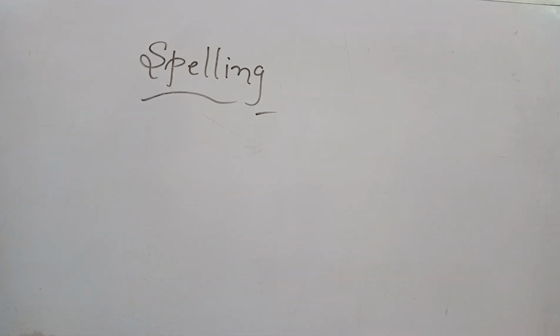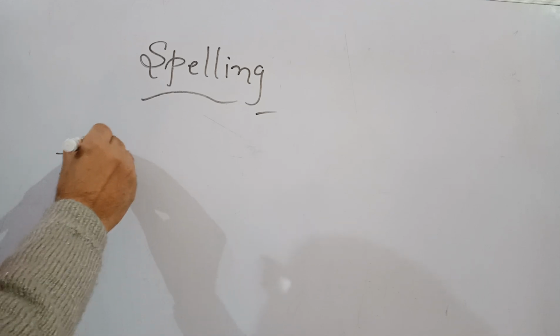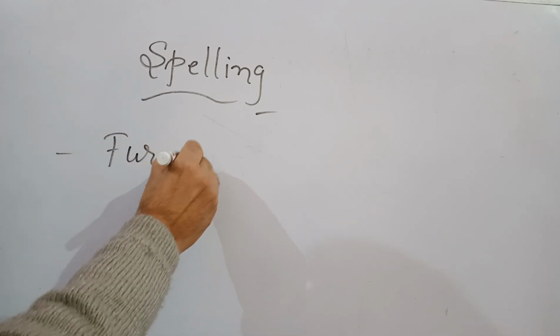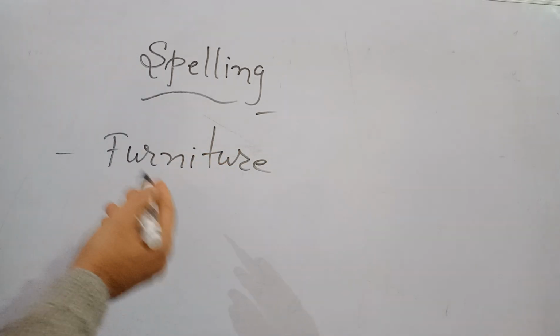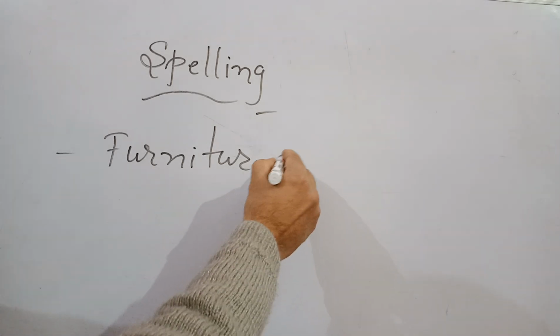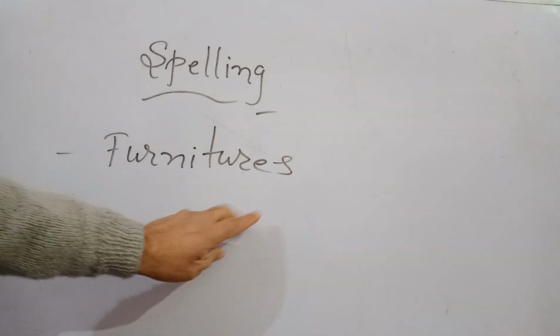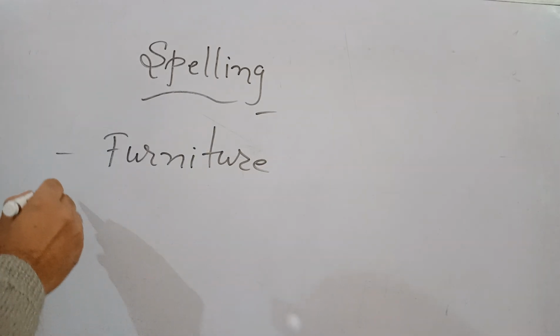Suppose you have listened to the answer accurately. Okay, you understood the answer. But if you make a mistake in spelling, then you will not get any benefit. You will lose the mark. And there are many, many tricky words in listening, for example, furniture. Furniture is a neutral noun, and some students write furnitures. There is no word like furnitures. We don't use S with it.